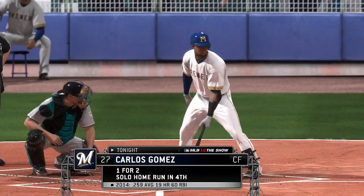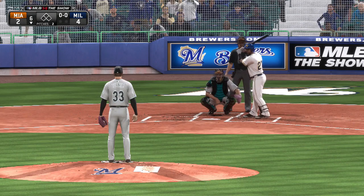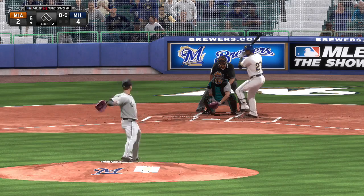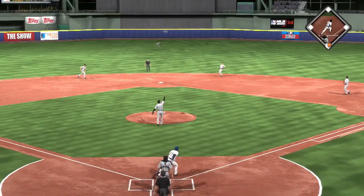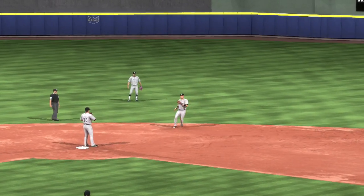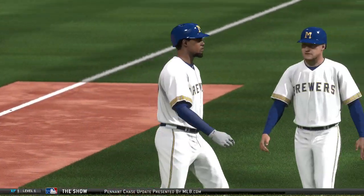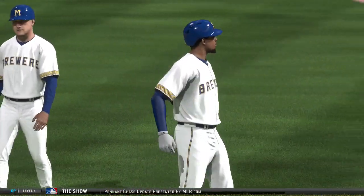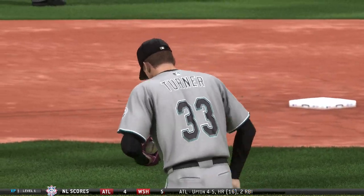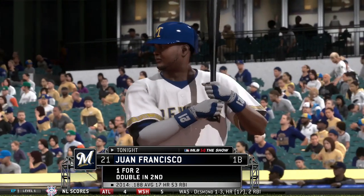Carlos Gomez will stride in as he'll be tasked with starting out things in the Brewers' half of the 6th. Looked like he pulled the string on him there as this is popped up back behind second. Turner is there, and these fans won't like that as it's a 1-pitch out to begin the home half of the 6th. Well, nothing better than a first pitch pop-up to start the inning. Now, you'll take that every time. Juan Francisco will stand in. He's 1 for 2 so far.